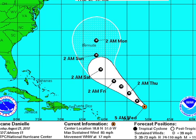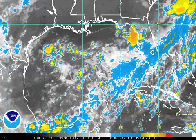And there's the official track on Danielle. Late Sunday night, east of Bermuda, moving north. And again, beyond that, we think recurvature is very likely. Never a lock on these things, but very likely. There's the Gulf, and you can see there's no organization at all down there. There's a surface boundary, a surface trough, if you will. And you always have to watch that, but for now, no evidence of any trouble.